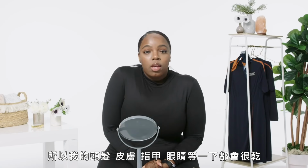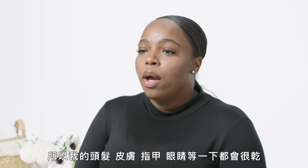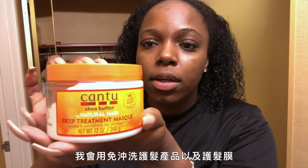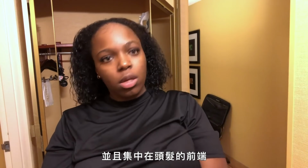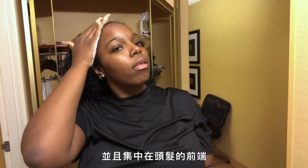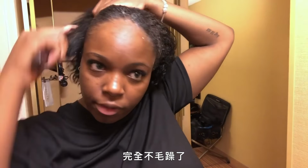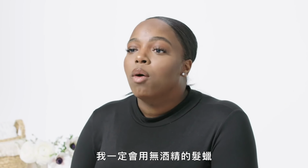I fly a lot of hours. I like working, so my hair, skin, nails, eyes, everything gets really dry. So I have to overcompensate. I use leave-in conditioners, I use masks. And I just really focus this on the front of my hair. And look at the difference. The frizz is gone. Hair gel can be drying. I make sure to use non-alcoholic hair gel.